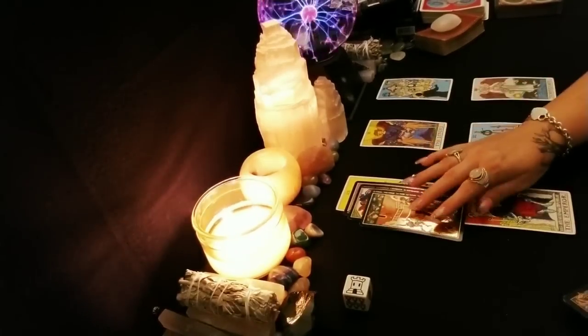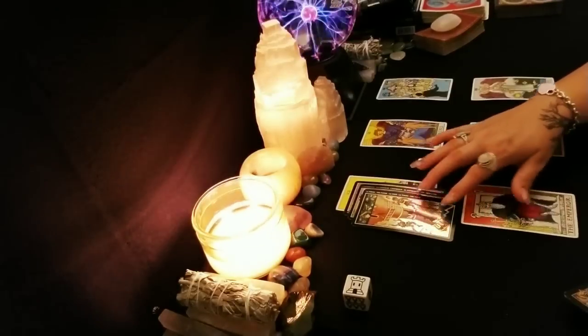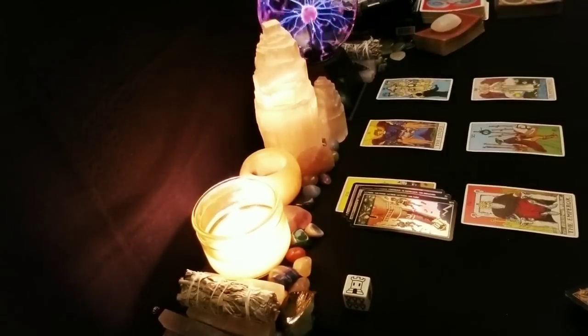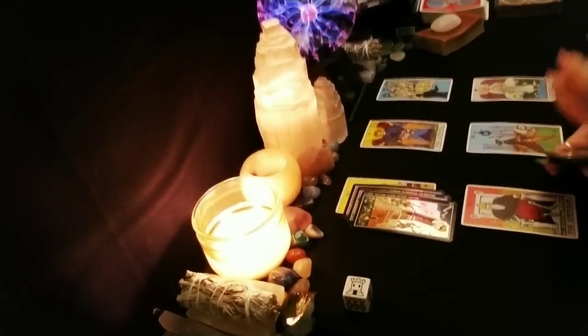And we got the Tower. This hasn't happened yet. This is a warning. This is something that's going to happen. So this person could be an Aries, but they're up to something. They so solemnly swear they're up to no good. Let's clarify the Tower in the reverse, please.